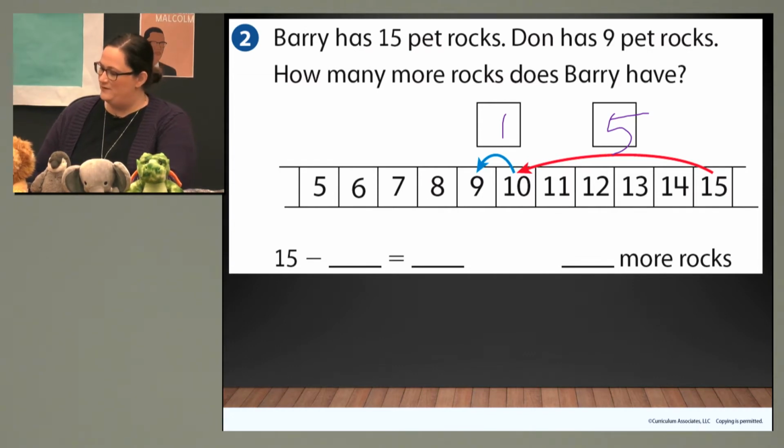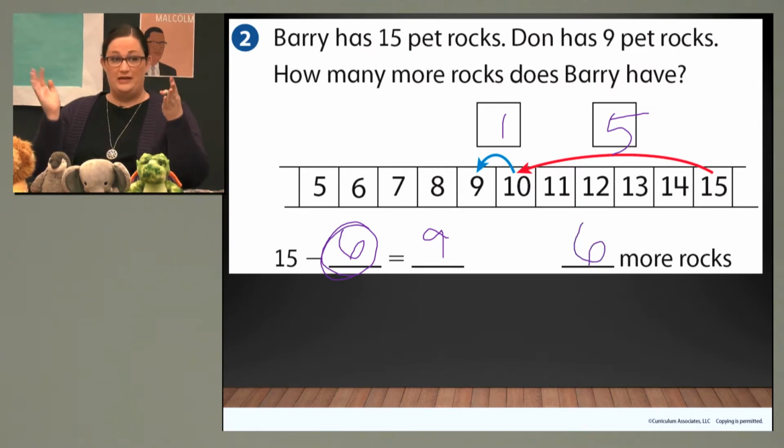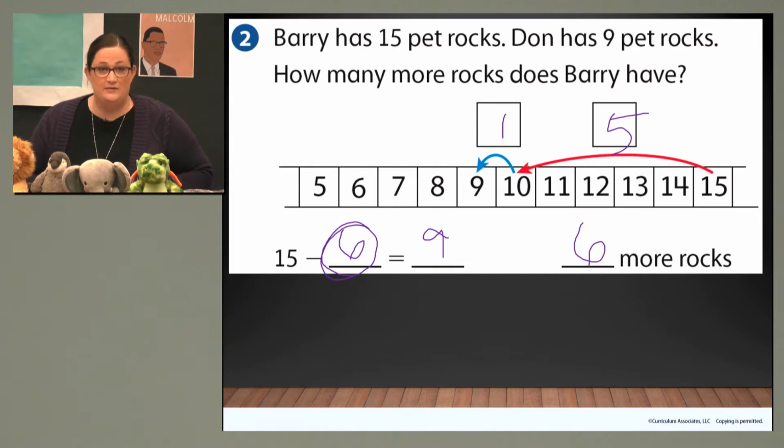So if we're at 15 and we take away 6, we land at 9. We took away, how many did we take away? 6. He has 6 more rocks. We counted the part in between. Or you could do 15 minus 9 equals 6. But our representation here is taking away 6 to get to the 9.